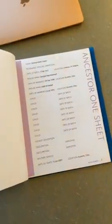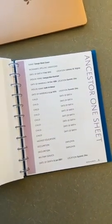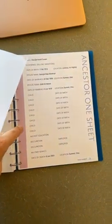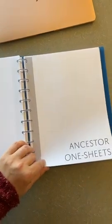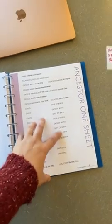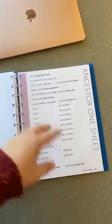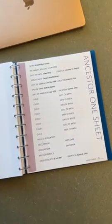Ancestor One sheets are pages that hold a lot of ancestor information on one sheet. You can see that these pages are from the Thistle collection, whereas the research reference bundle is only available in original gray. That's because the book these people come from is in Thistle, and I also wanted to make sure you understood that the Ancestor One sheet page itself is not included in the research reference bundle.